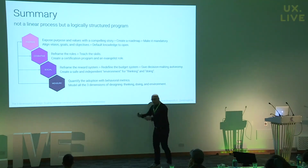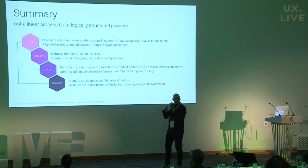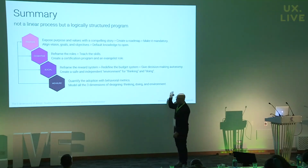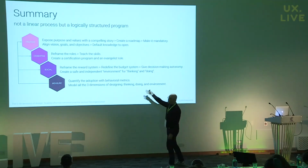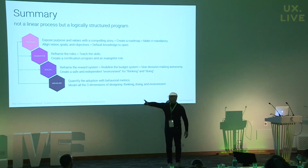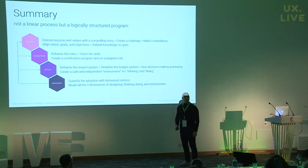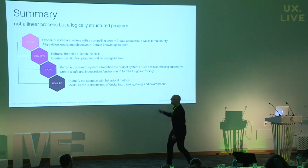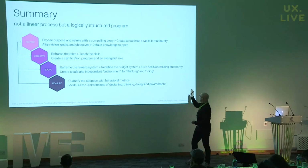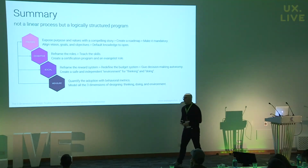And then you have to align the vision, the goals, and the objectives. And then you have to reframe the roles if you can, because that helps people to see them in a different way than before. You have to teach the skills. You can't just pretend someone changes behavior if he doesn't know what to do. You have to provide the tools. And if you can, I'm thinking of, for example, IBM. They have created the design thinking certification. It's something that institutionalizes the achievement in the company. It's not like, oh, now you know human-centered design, right? No, it's something that you get rewarded for in the company. And maybe you get a bonus for that. That's going to be a cool idea. And then the social, you have to reframe the reward system, the budget system, and give decision-making autonomy to people if you want to see them growing and being prolific in your company.